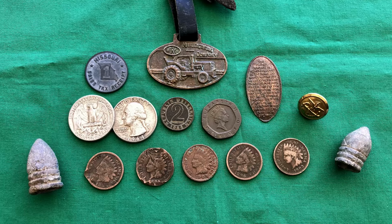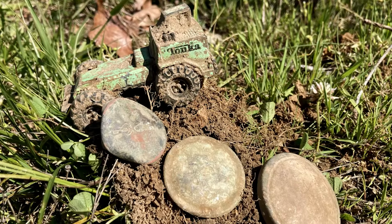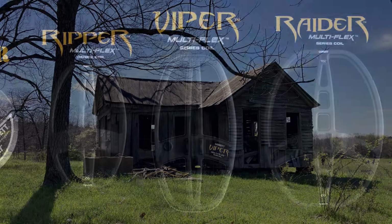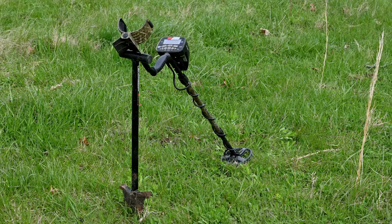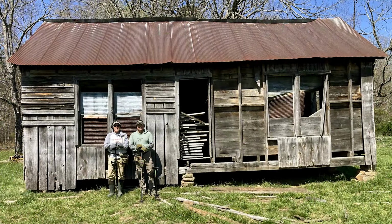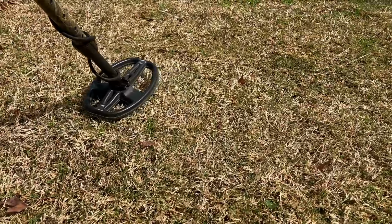And you certainly can't blame them, especially with all the target-rich land available there, but I saw it as a challenge. After eyeballing it for a while, I looked over at KG and said, "I bet we could find something in that front yard." I dropped my pack, switched coils from the Viper to the 5x8, and proceeded to meticulously grid the front yard.